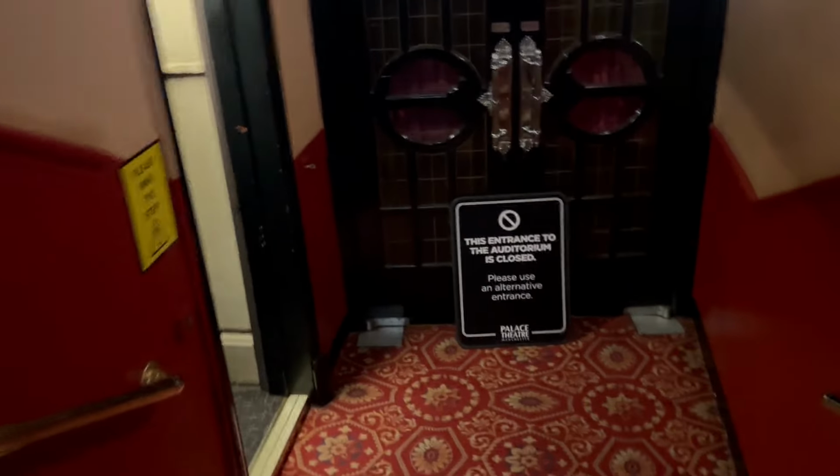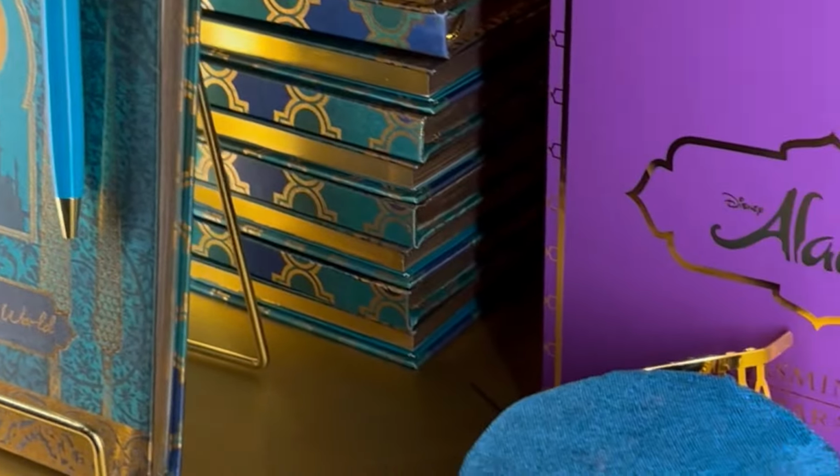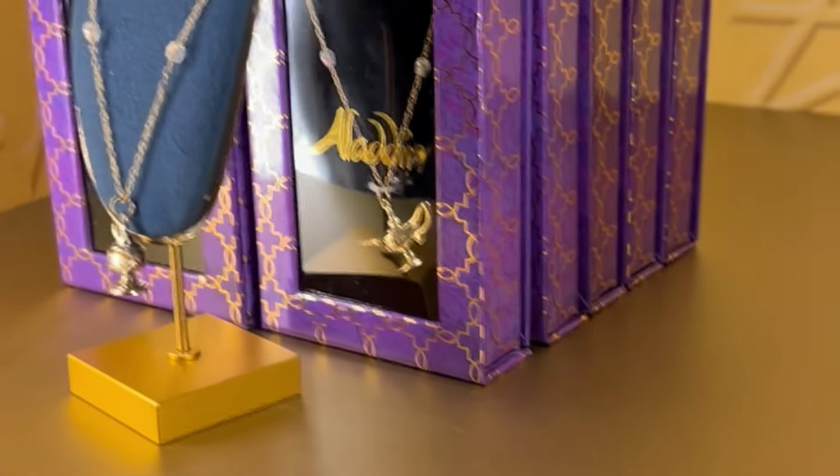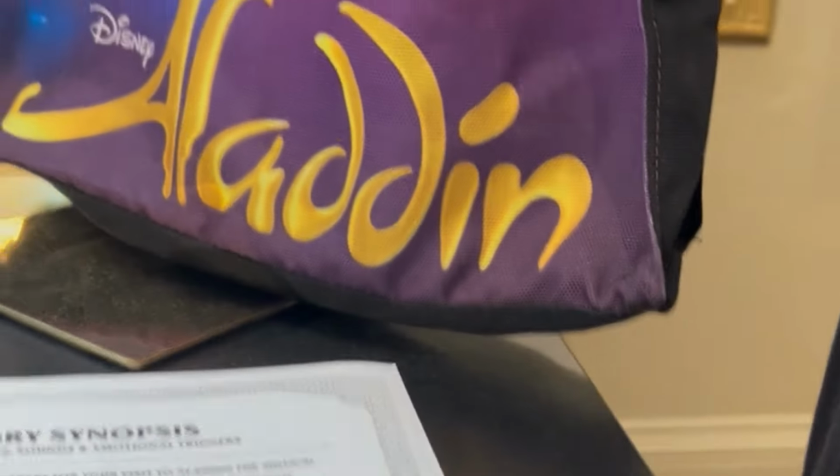I think there's more merchandise down here. I'm sure she said there's merchandise in the circle and the stalls, so let's see what's down here. Hopefully it's not as busy. So yeah, there is another merch stand down here, and it sells the exact same merch as upstairs. This is a nice t-shirt, I like this one. And there's also this Aladdin tote bag as well.